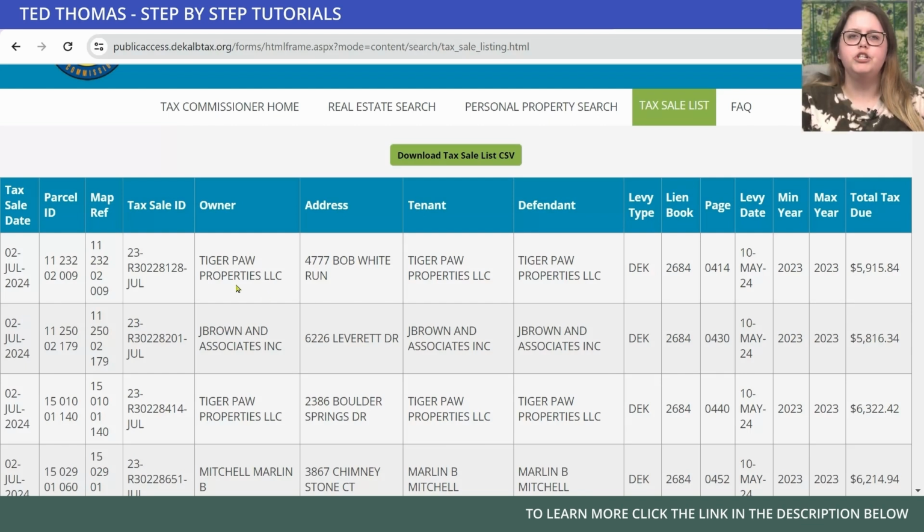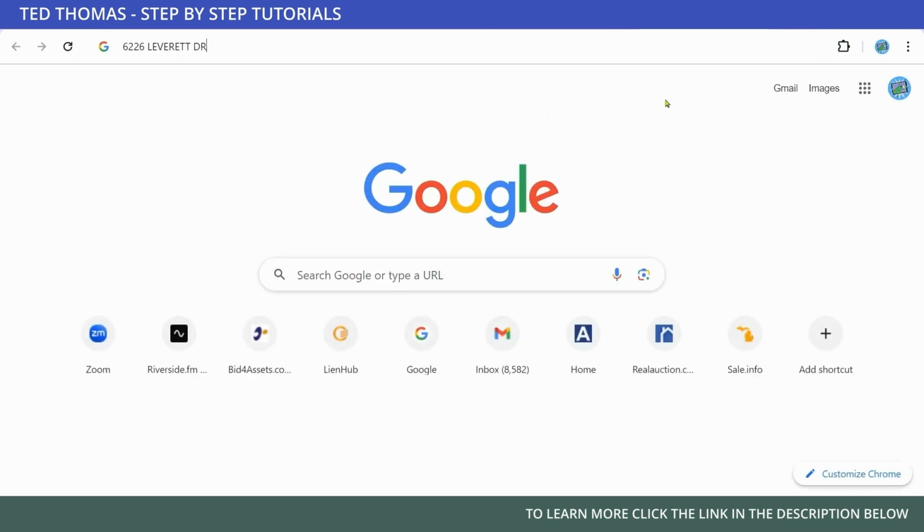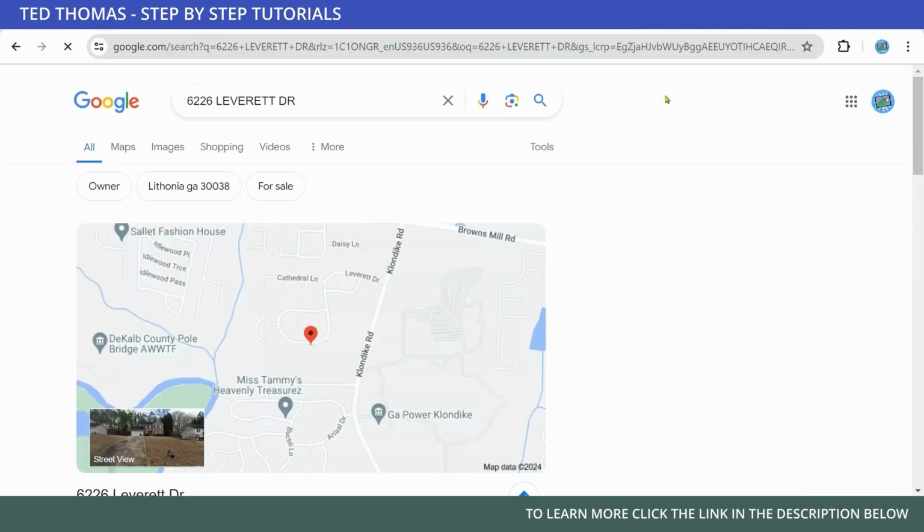The property I'm going to show you today is the second property you see right here. The starting bid is $5,800. So how do you know if this is a good property or a bad property? The first thing I'm going to do is light due diligence and Google the property to see when's the last time that Google Street View has been updated.